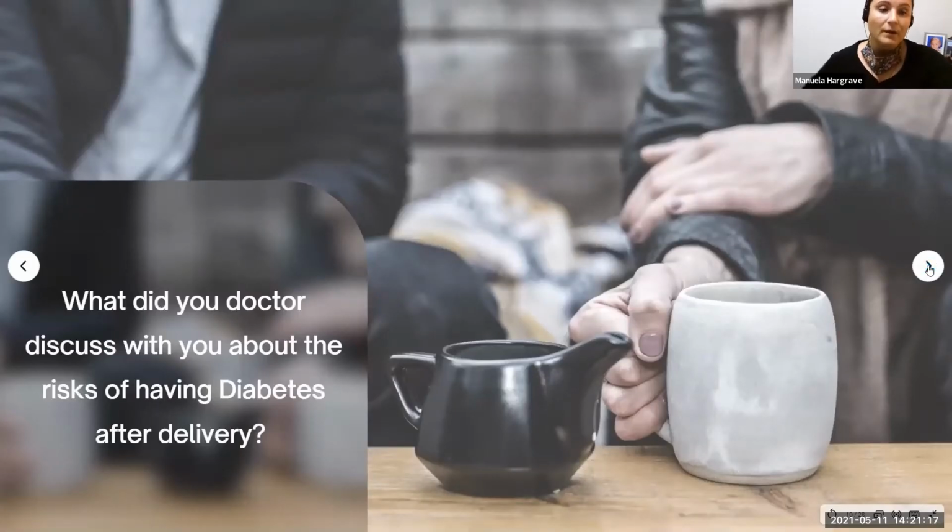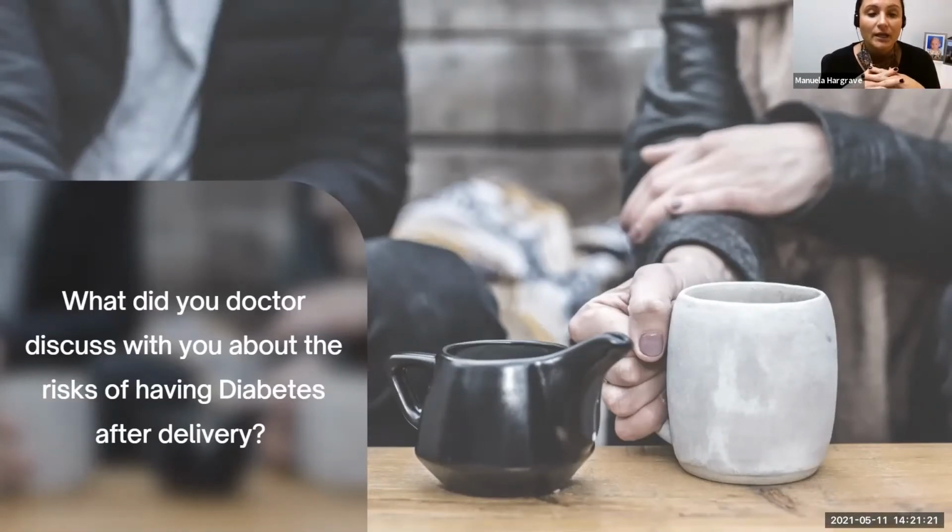So now we're going to talk a little bit about when you had gestational diabetes. Let's say the doctor diagnosed you with gestational diabetes. Did the doctor actually talk to you about the risks of having diabetes after you deliver? Again, I'm going to share my personal experience here. On my first pregnancy, I actually had a really bad experience. Nobody talked to me about what I needed to do postpartum, if I needed to get tested or still take care of myself or anything.